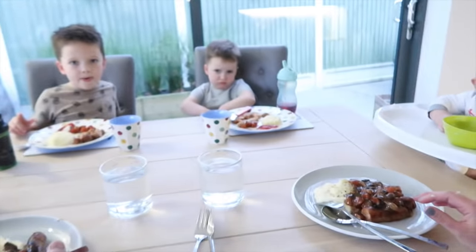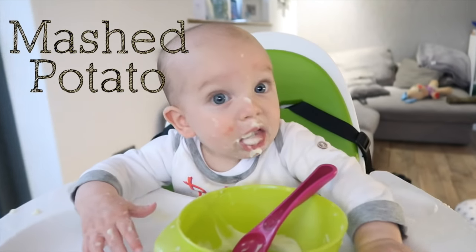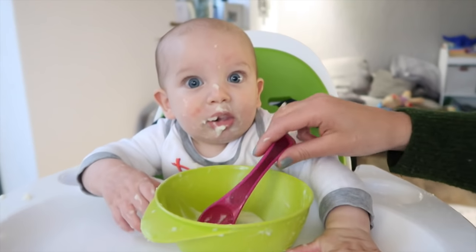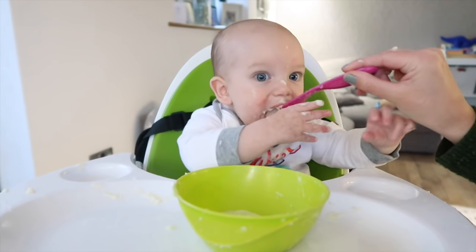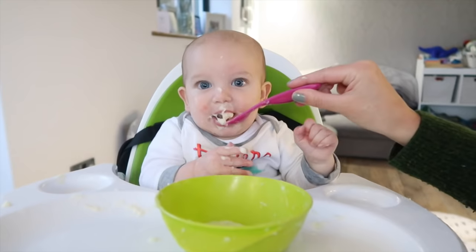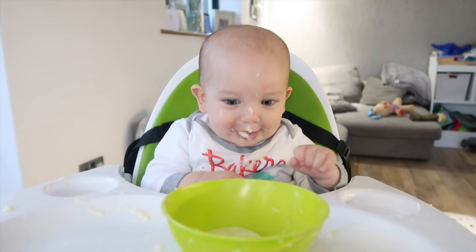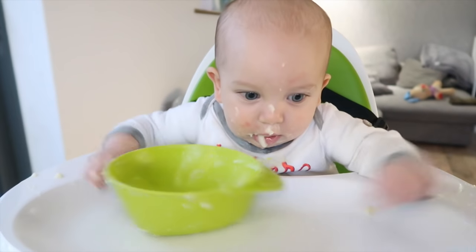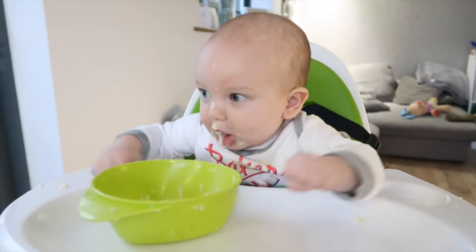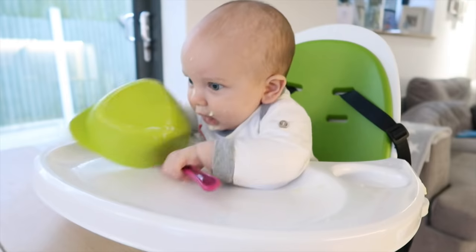Tonight we're all having sausage casserole and mashed potato. So we have given Jackson some mashed potato. I think he likes it. Don't you? He's sort of doing it himself, aren't you? He's definitely taking some down. He's getting so excited about the bowl.